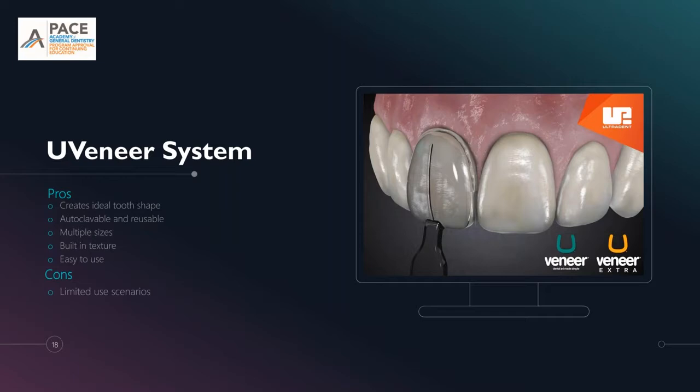The disadvantages are they're just limited scenarios where this product is applicable, I guess you could say, unless you're restoring the whole facial surface. It's not something that's necessarily ideal. And even if you are restoring the whole facial surface, if there's any kind of class 3 incorporated with that, it gets a little bit challenging. You almost have to restore that first, then come back over top with this, which is not a bad thing. But it's not necessarily something that I would say is practical for everyday dentistry.